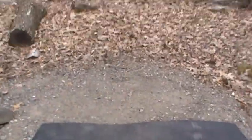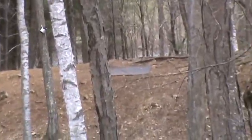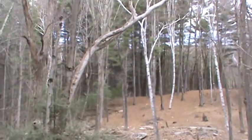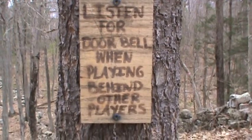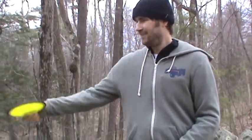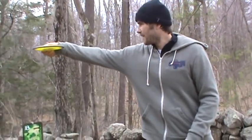Here's the takeoff. There's another tee pad there. Apparently it's over there somewhere, in that area. Just wing it. Listen for the doorbell when playing behind other players. Ring the doorbell. We know what that means. We know what that really means, right, Brent? Yep.